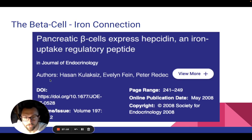And so here we go. This is a paper from 2008 talking about how pancreatic beta cells were found to express hepcidin, which is an iron uptake regulatory peptide. Now, prior to this paper, it was believed that hepcidin was only found in the liver. Hepcidin's nickname is the master iron regulator. Okay, we'll talk a little bit more about what hepcidin actually does, but because of its role in iron homeostasis and the liver's role in iron homeostasis, it was thought that hepcidin was reserved just for the liver. Sure enough, they found hepcidin in beta cells, not alpha cells, not delta cells, not gamma cells, just beta cells.